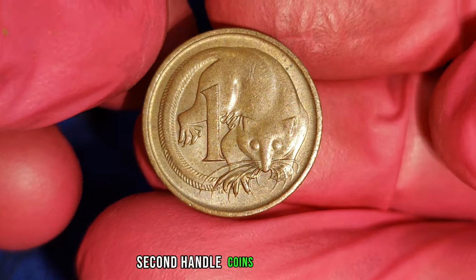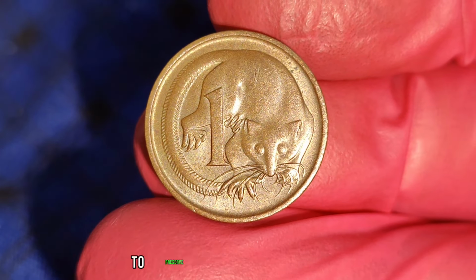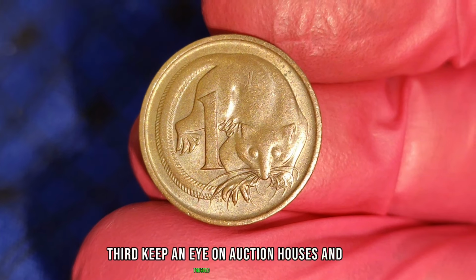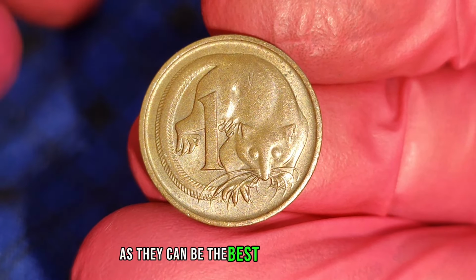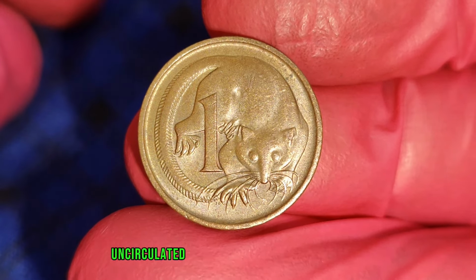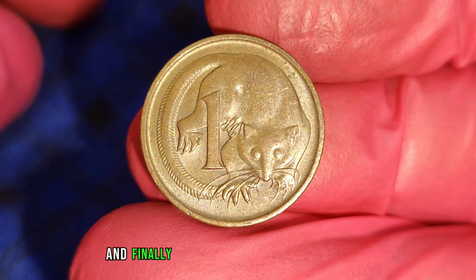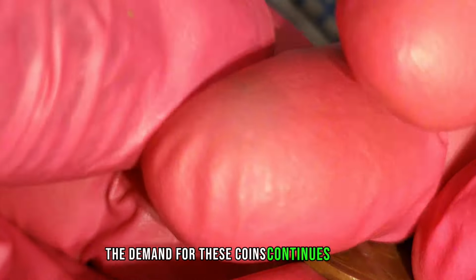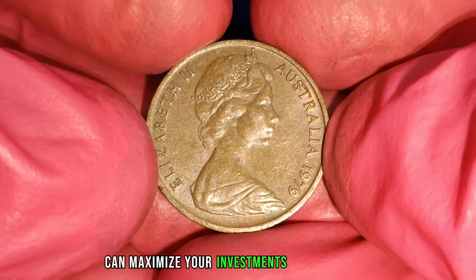Second, handle coins with care, ideally using gloves and proper storage solutions to preserve their pristine state. Third, keep an eye on auction houses and trusted dealers who specialize in Australian coins, as they can be the best sources for finding genuine uncirculated 1979 Australian 1-cent coins. And finally, stay informed about market trends. The demand for these coins continues to grow, so timing your purchase or sale can maximize your investment's potential.